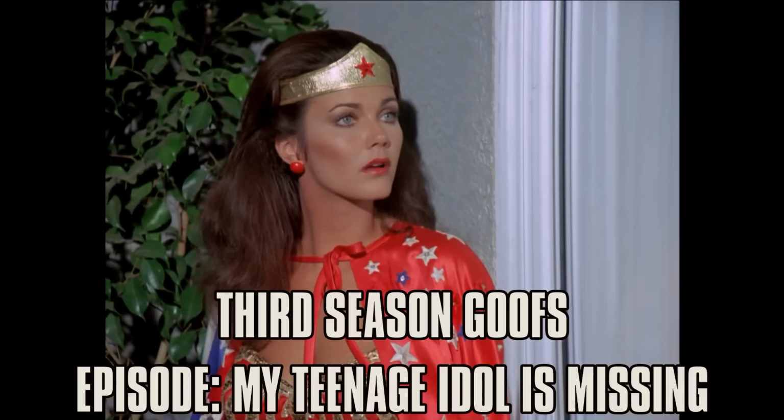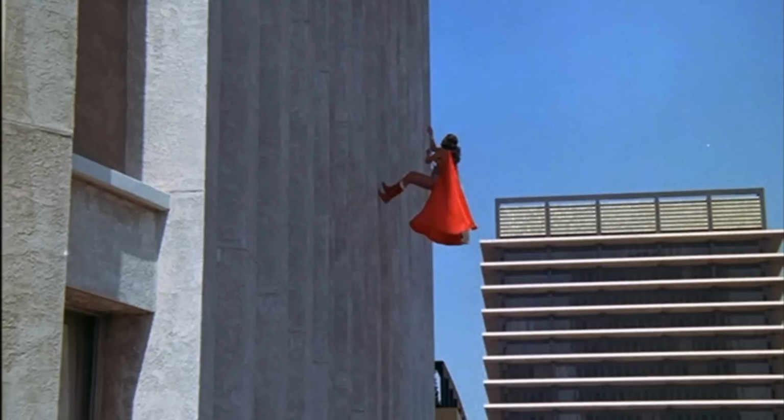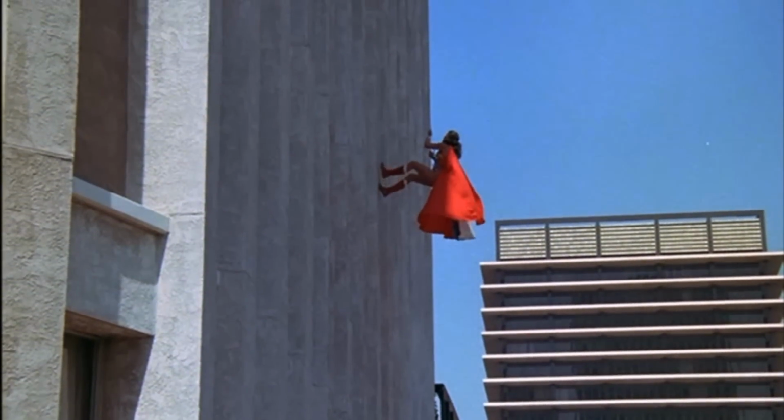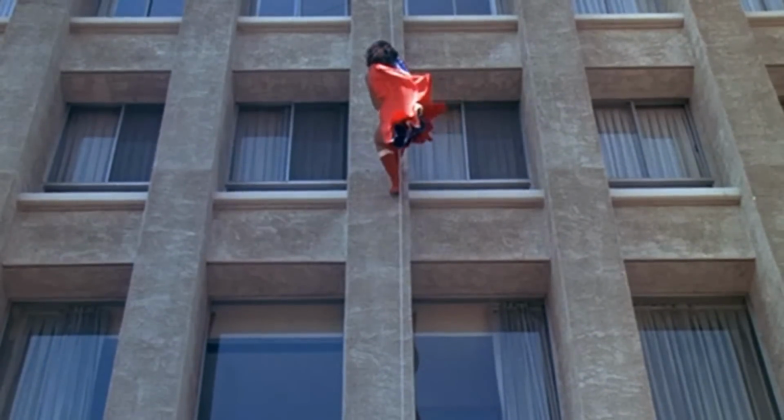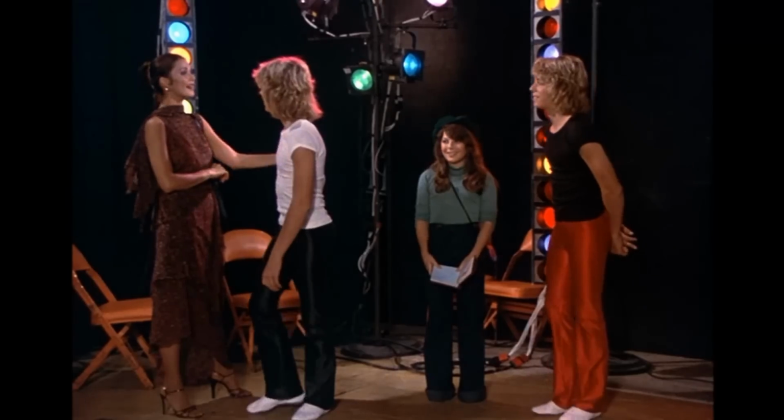In the third season episode My Teenage Idol is missing. Wonder Woman is climbing a building when it appears as though the windows have just disappeared, and then they're back. Is this just an optical illusion, or what? Break a leg, guys.